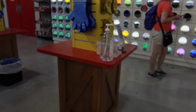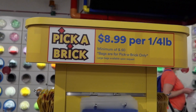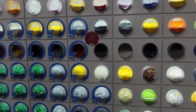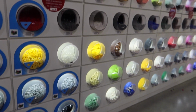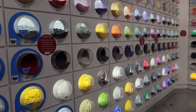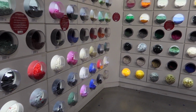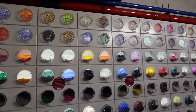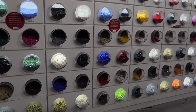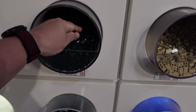Just so you have an idea, it is $8.99 per quarter pound of Lego that you get. I don't know how much a quarter pound looks like as far as Legos, but I'm sure it is not a lot. Since we moved into our new place, I am definitely going to be buying Legos by the piece, so that way I can build a couple things that I cannot normally buy. But these are really, really cool that they have.